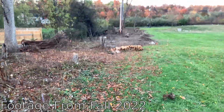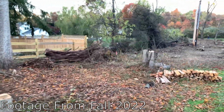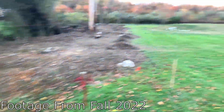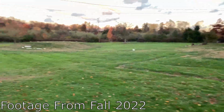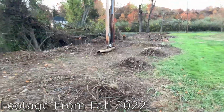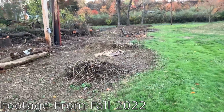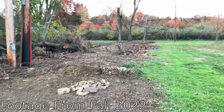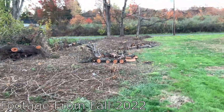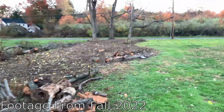Getting this really cleaned up. Some split wood here. Got a whole bunch of split wood over there. Just really happy with how this is progressing. Freeing up so much land. I'll walk all the way down. Might as well. It's a nice day.